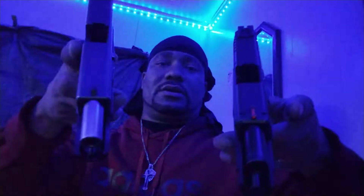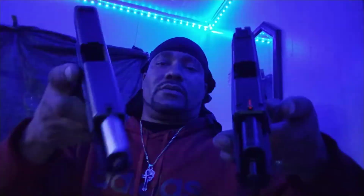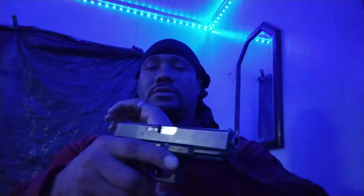I got the performance barrel on mine, so that's why it looks like that. The barrels that do come with the Glock have the coating on them, and this is the XD with the coated barrel. My Glock still has the coated barrel, but this is the performance barrel. I've never had a jam with the coated barrel, but I had to go to the performance barrel.